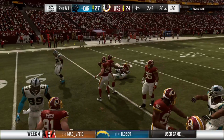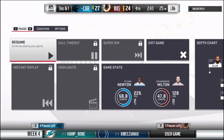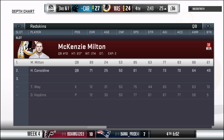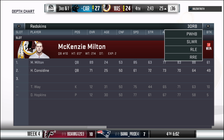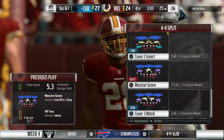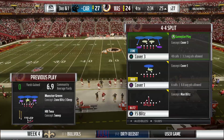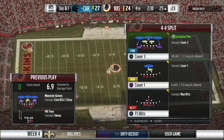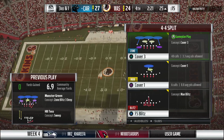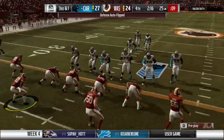They run it again with Williams. Looking for a crease, can't find one. Stopped at the line of scrimmage. No gain on the play, and now they're faced with a 3rd and 1. Coming up to the line, and they will need to run another play here before the 2-minute warning.